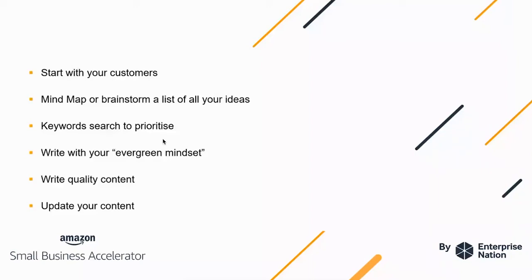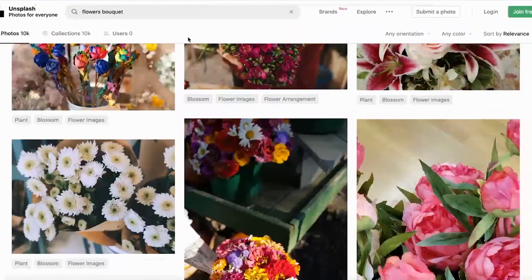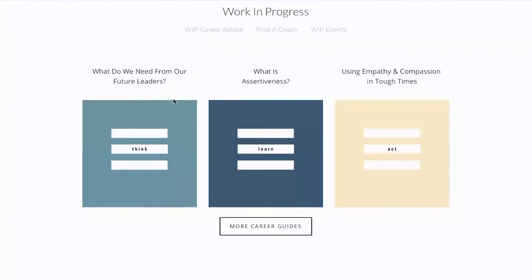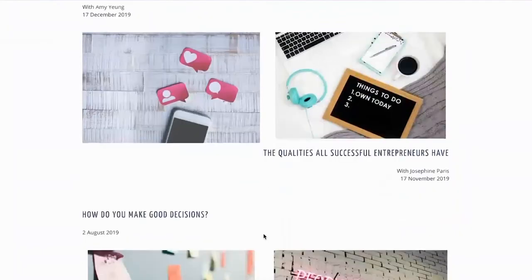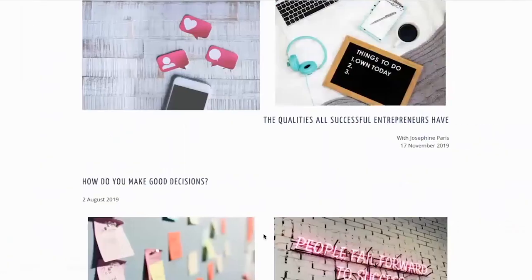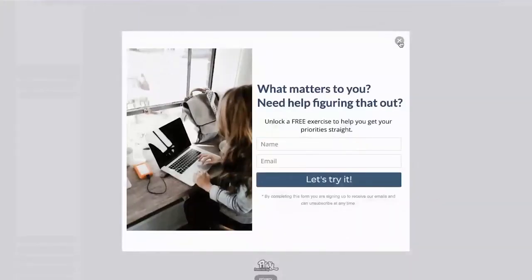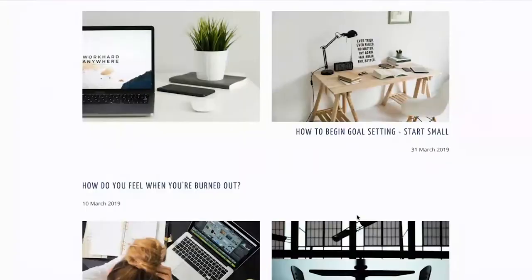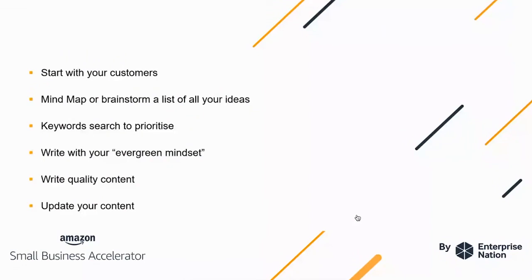Keep it updated and make a habit out of it. So for Work in Progress, we have a blog too, and it used to be updated every week, and then as we had more traction, every month. So you don't have to be posting every day, but having a bit of content here, as you can see, means that people can come to you and see you as an expert in your field and maybe look at buying from you and taking up your services.